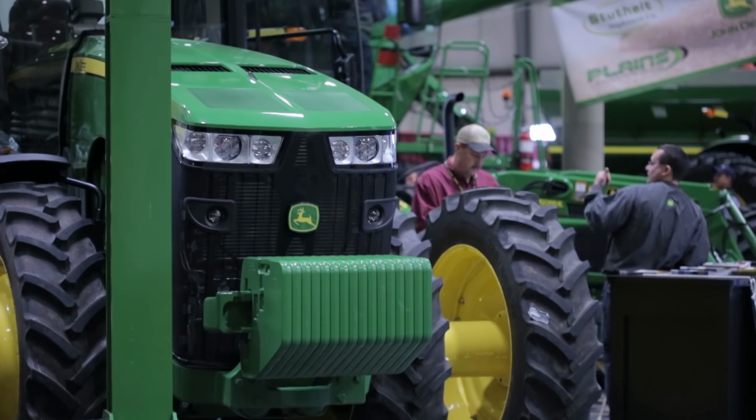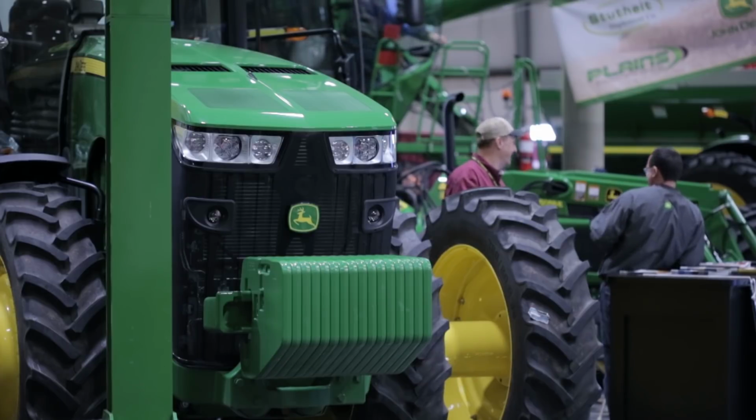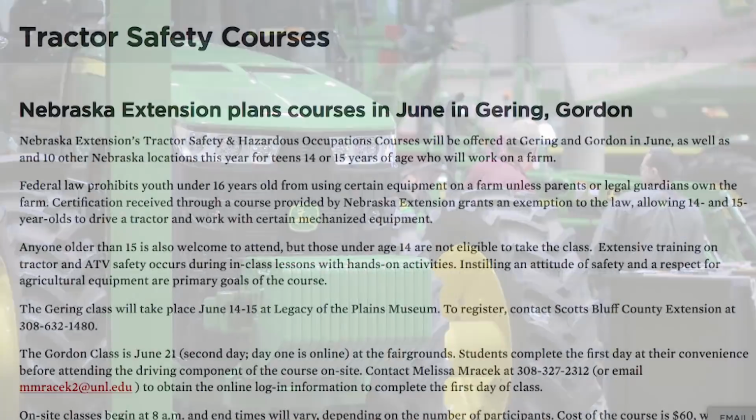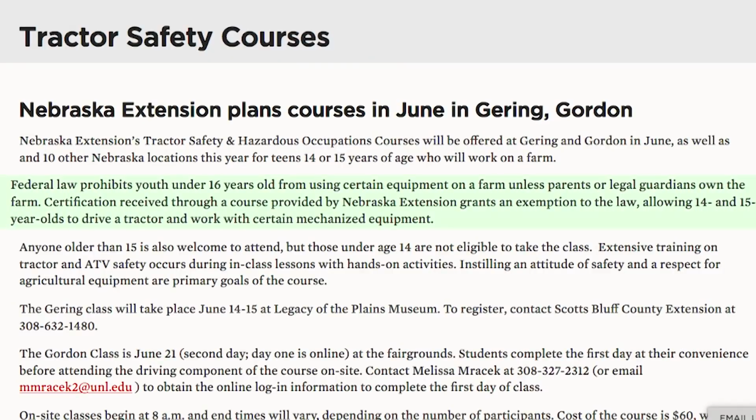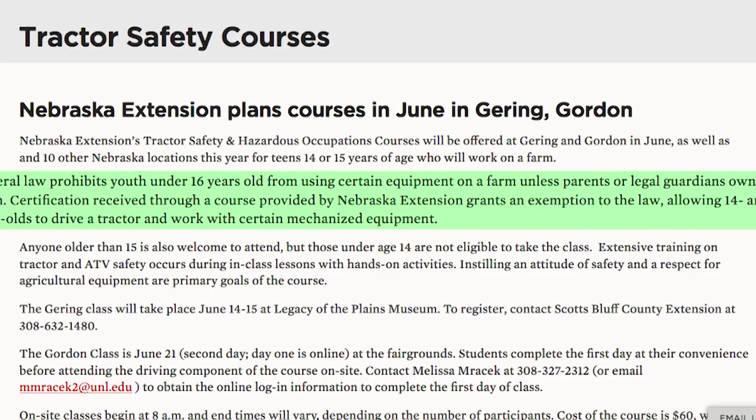Yeah, could you talk about why training like this is needed? I know there's some federal law exemptions that come into play here. Right, so it's a regulation that often isn't enforced unless something bad happens. But the U.S. Department of Labor has a regulation that anyone under the age of 16, down to 14 and 15-year-olds, can work on other people's farms for hire, other than their parents, if they have this training exemption that allows them to be exempt from that law at a younger age.